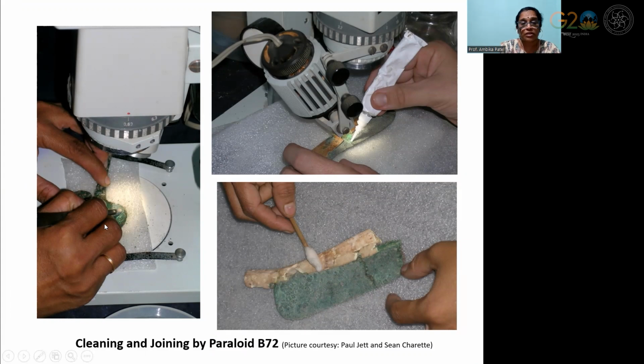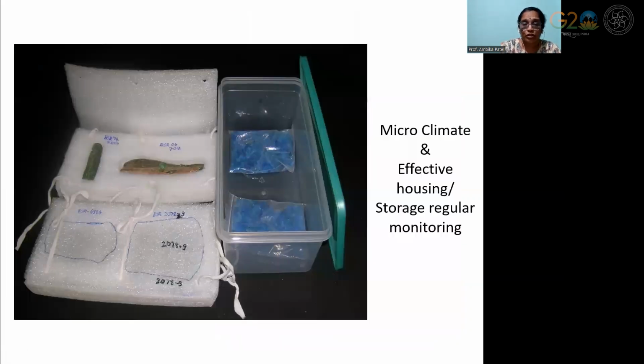So this, you could see, is a razor which has been cleaned under the microscope, physically cleaning. And the blade and the bone handle are treated with isopropyl alcohol. Here I take this opportunity to thank Paul Jett and Shan Sharet. Paul Jett was at that time from Freer and Sackler, and Shan Sharet was working on the project. So they helped us to do this cleaning part under the microscope, and then the joining and all with proper care. So that is part of the conservation of various objects.